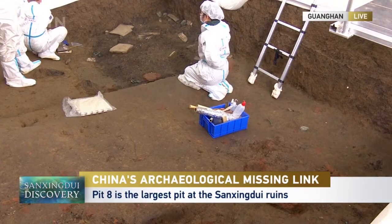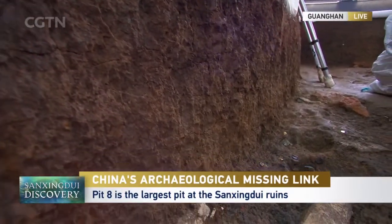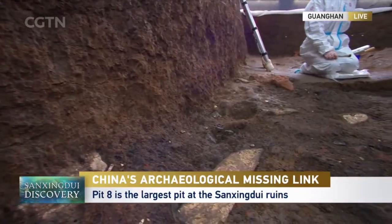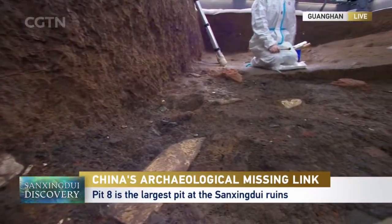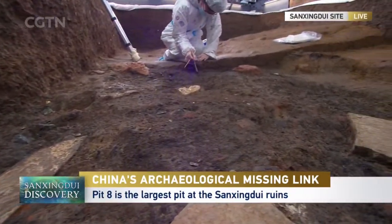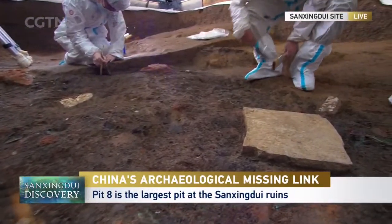Yes, it's the largest in terms of size. It has the total length of 5.1 meters and the width of 3.8 meters. The total area covered by the pit head is about 19 square meters. It's about 5 times the size of pit 5.